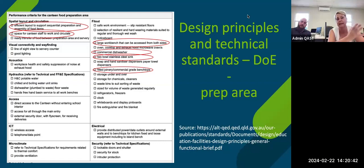So you can see efficient layout to support sequential preparation and assembly of food items. And in a lot of the Tuckshops I've been in, people are running from here to there, back to here to there to do all the prep. And it really slows down how quickly they can get their work done. Space for Tuckshop staff to work and circulate. A large workbench that can be accessed from both sides.